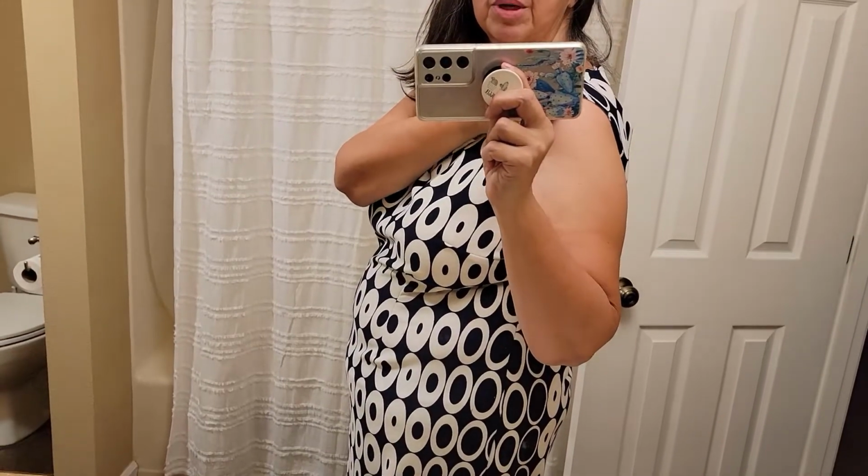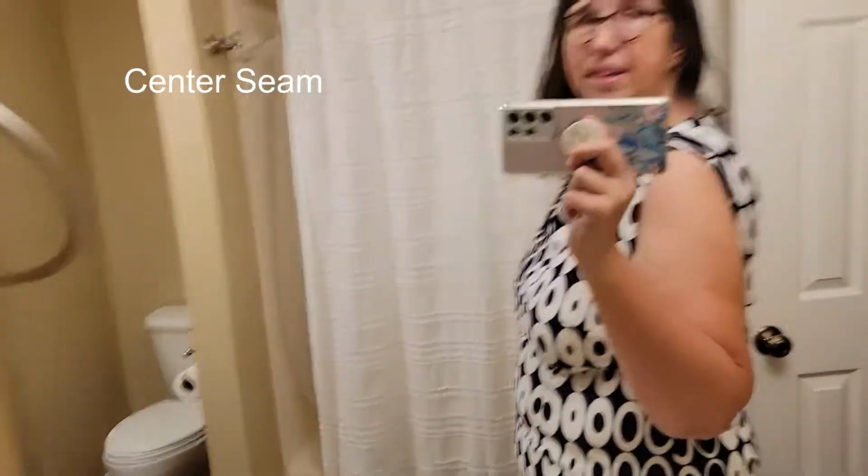I could move these out, but I really like where this position is. This still needs to have its facing sewn in, so it's going to come in 1/4 inch more. I think I'll just take in a little tuck in the back. There's a side seam on the back of this dress, and I think this formed because I took the darts.